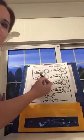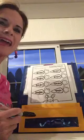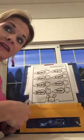Do you see the carrots on there? They're not quite as colorful as the real carrot, are they? But look at the symbols here and the numbers. Do you know what we're going to do with those numbers and symbols? Who thinks they know? All right, Reed, what do you think we're going to do? Yeah, we're going to be doing some adding, because when you see that plus sign, you know we're going to put two things together, right?